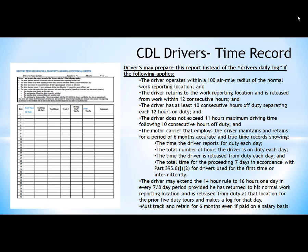The driver may extend the 14-hour rule to 16 hours 1 day in every 7 to 8 day period, provided he has returned to his normal work reporting location and is released from duty at that location for the prior 5 duty tours and makes a log for that day. Must track and retain for 6 months, even if paid on a salary basis.